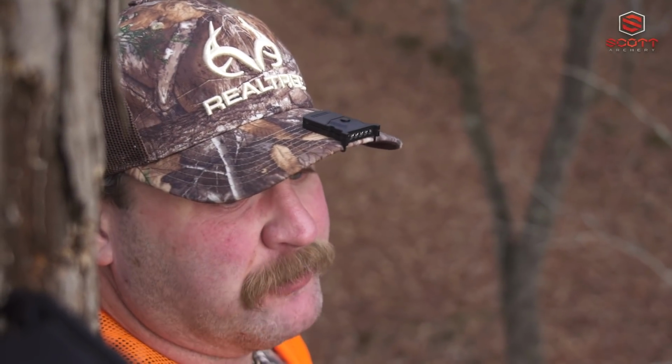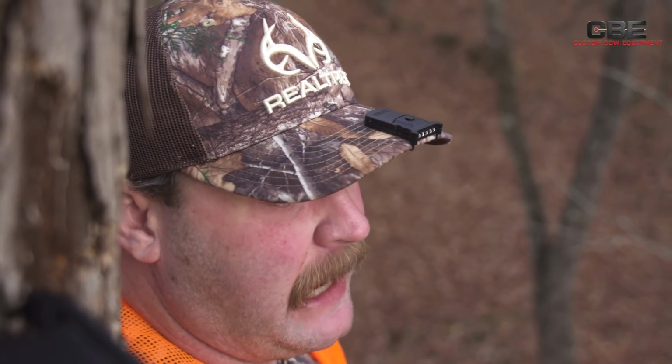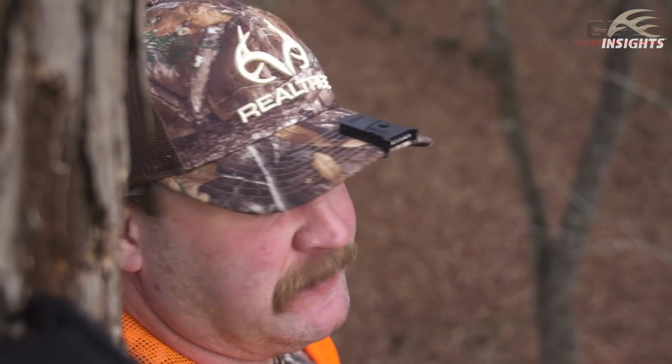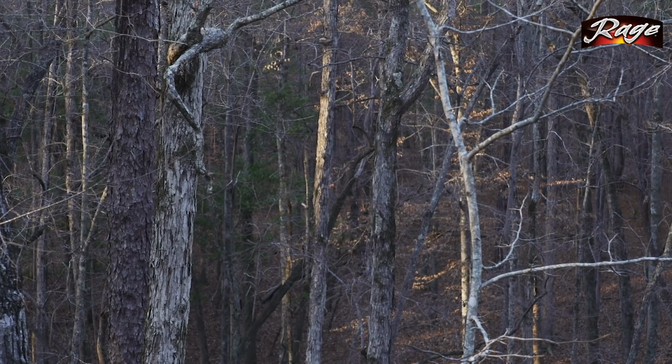Been in here for a couple of hours. It's been really slow. These deer have been coming in real late, about 15 minutes before shooting light ends. It's been slow, but it's cold. They gotta get up moving and feeding, so I think here within the next 30 minutes or so, it's gonna start getting good.